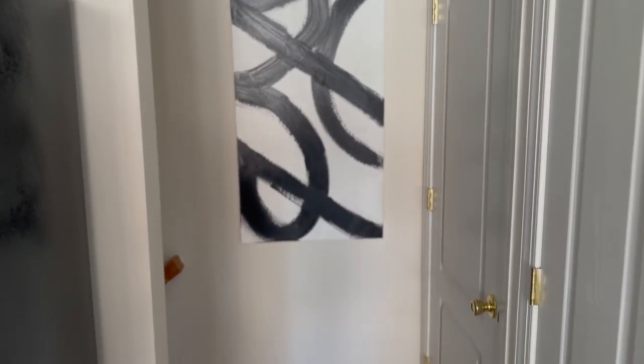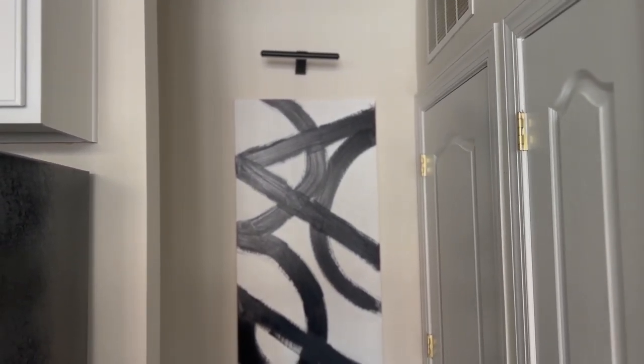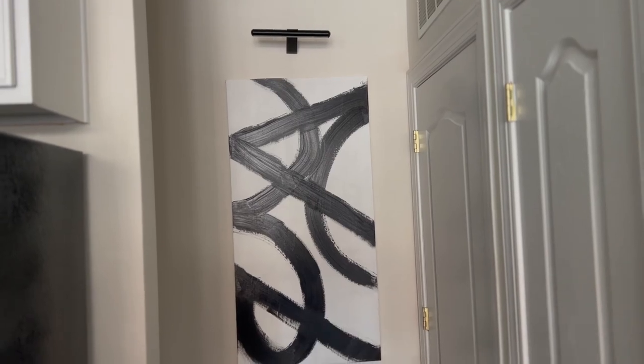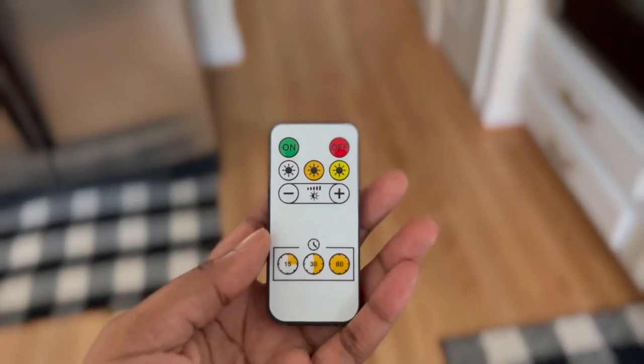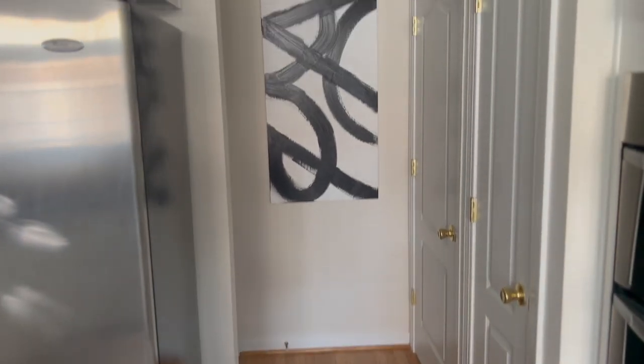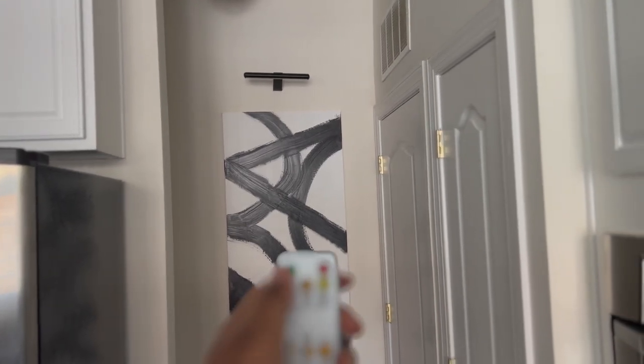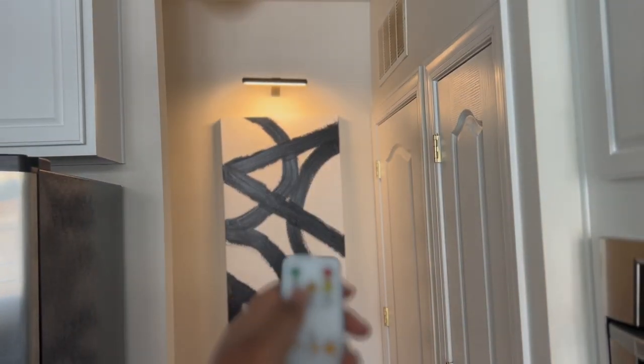The next thing, you guys, that I am obsessed with are my picture lights. So I have canvas paintings all over, like the one behind me, and all my canvas paintings are created by yours truly, okay? I do have the picture lights on top of every piece of art that I have in my home, because I think it just elevates the look and really gives me this art gallery type, sophisticated type of theme, okay?